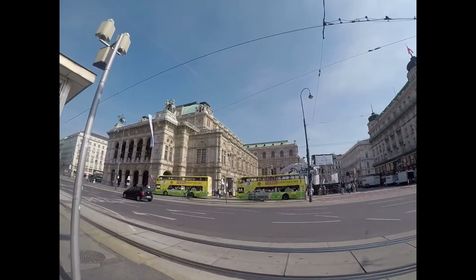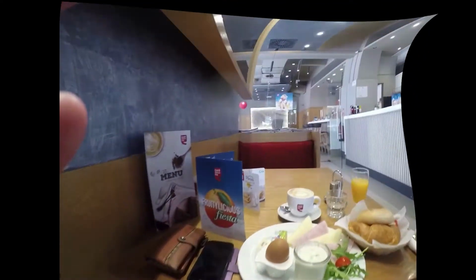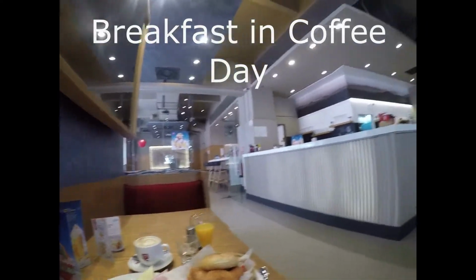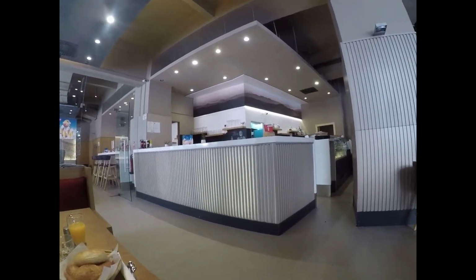I'm going to have breakfast, and then I'm going to join the classic tour of Vienna, and that should take a couple of hours of a walking tour. I've come to Albertina Square, and there were a lot of really, really expensive coffee houses, where we're talking like St. Mark's Square Venice prices here.